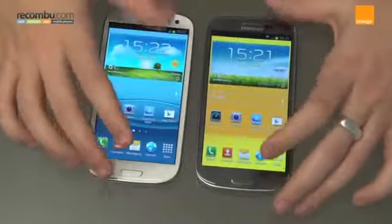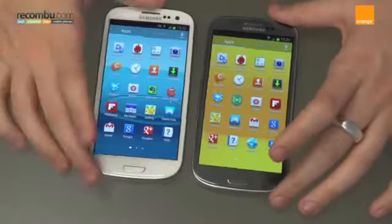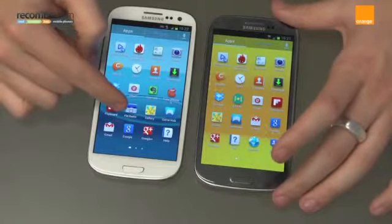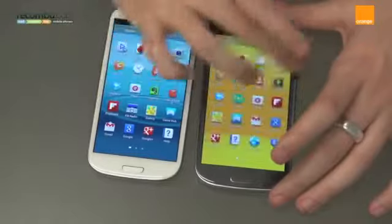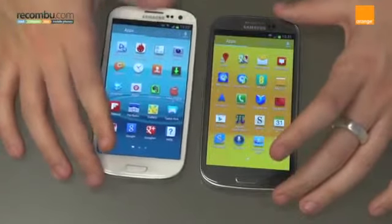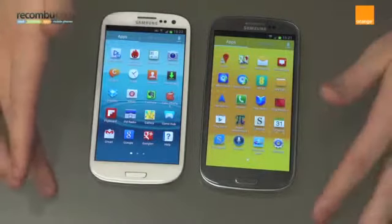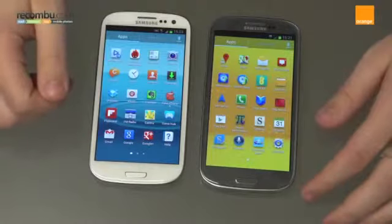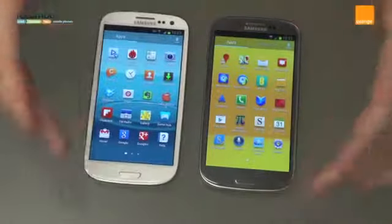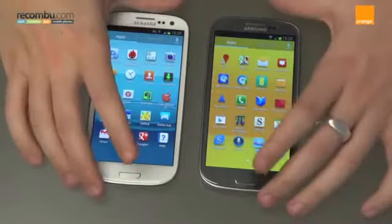The only other difference we've been able to find when comparing these two devices is that the non-LTE S3 still maintains an FM radio when you plug in headphones. This functionality seems to have been removed from the LTE S3, perhaps due to the configuration of the radios to accommodate the new 4G radio or antenna that's inside this device. This is actually something that Samsung have done previously with other LTE Galaxy S phones as well, so it's not a new quirk, it's just something that happens when they choose to make an LTE version of their top Android phones.